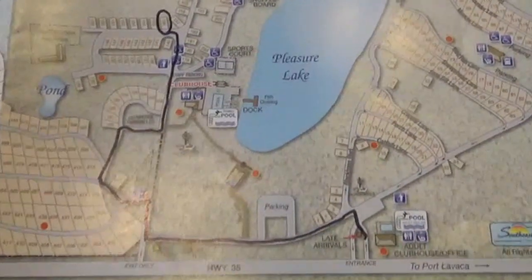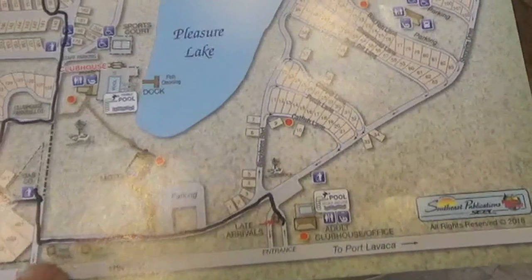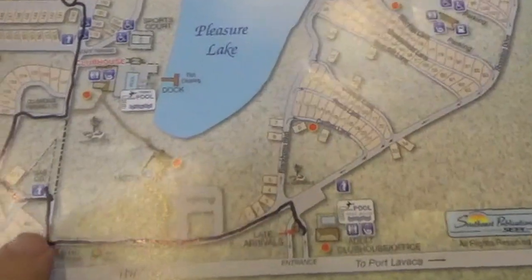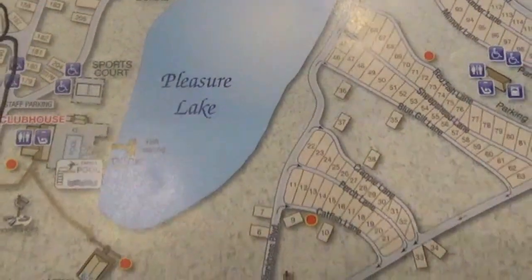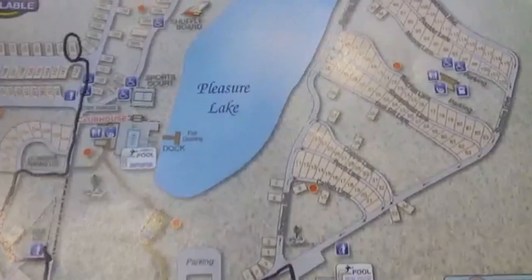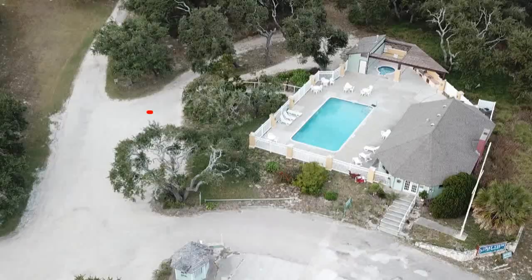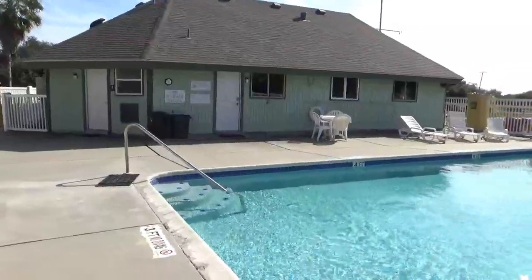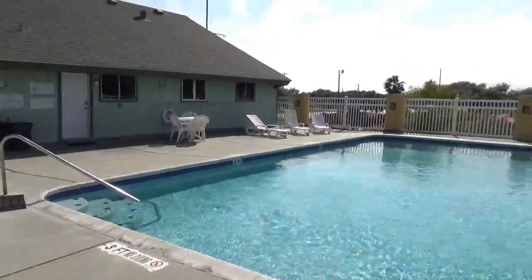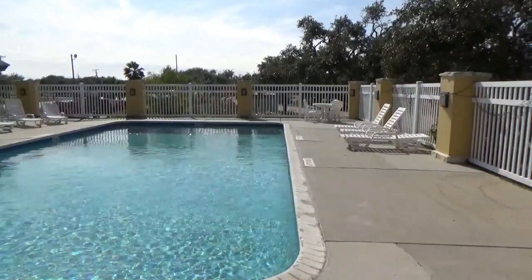I'm gonna take a tour of the park. They have the entrance over here, the exits over here, and we are actually in site 157. So we'll take a drive around. You can park out here to go to the pool area. Pool's open till 10 o'clock at night. The pool's heated. Nice clean pool.